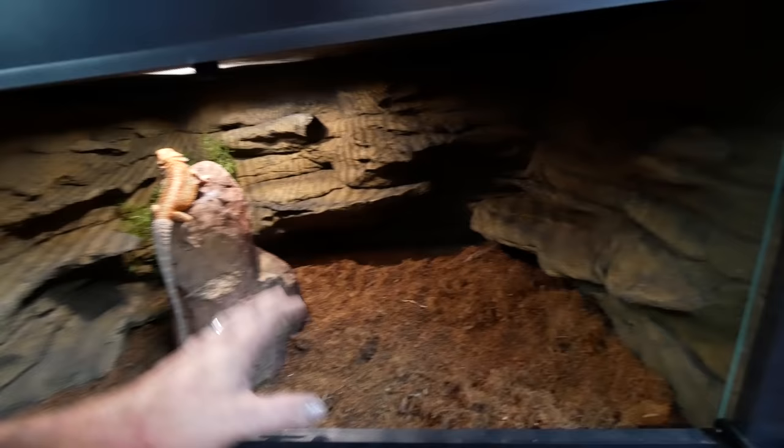We'll probably throw a couple more branches so that he can climb a little bit more because bearded dragons do like to be up elevated and stuff like that. In Australia, a lot of times you'll find them on top of fence posts and stuff like that. We'll obviously get a water bowl in here. We'll get him all set up. But for now, I think that Cheeto is gonna really love this new environment.